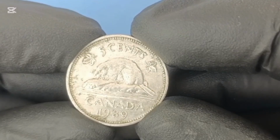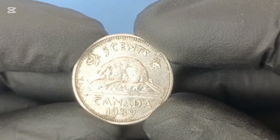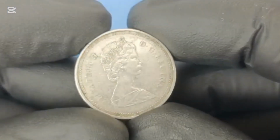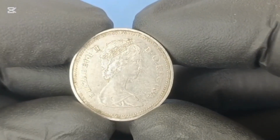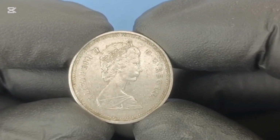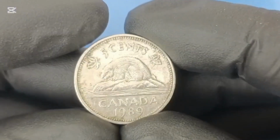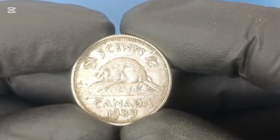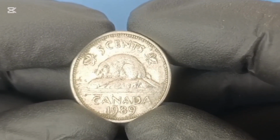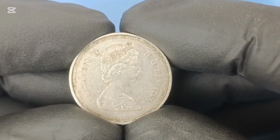One confirmed example of this silver-struck 1989 nickel was discovered in a private collection. Its weight was slightly different from a standard nickel, and metallurgical testing confirmed its silver content. This discovery immediately caught the attention of collectors and auction houses. The excitement surrounding this find led to intense bidding wars. Major coin investors, museums, and private collectors competed to own this one-of-a-kind piece, knowing its rarity could make it even more valuable in the future.